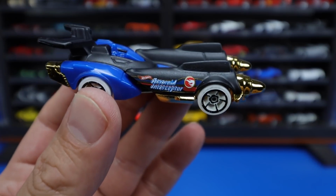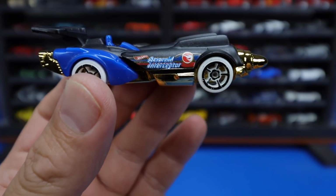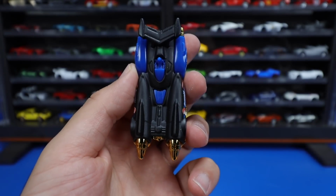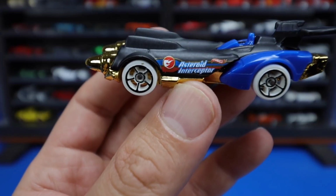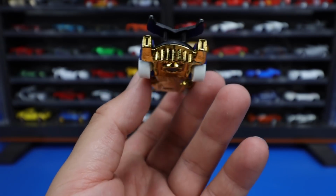If you just look at them, you can see the treasure hunt logo just right there on the side. So very, very easy to spot. We got the gold front, and it kind of looks like a jet car of some sort. If we go onto this side, you can also see the treasure hunt logo just right on that side right there. So you can see it on both sides. So very, very cool. It's very easy to tell these treasure hunts.